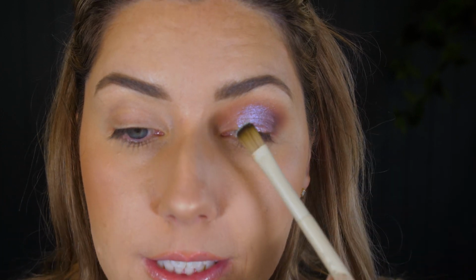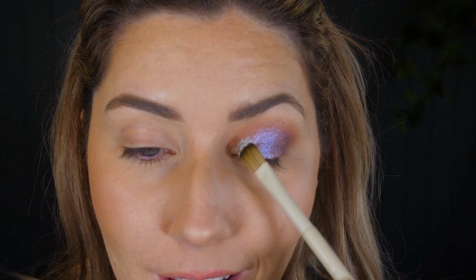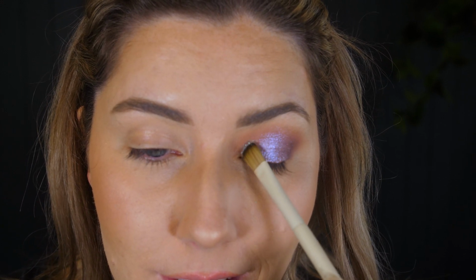All right, next up we're gonna go in with the shade Super Cluster. Now this did arrive to me a little bit smashed. I did press it back in with my finger. So these shadows are very, very sensitive. They're very fragile, so do be very careful with your palette. With the shade Super Cluster, I'm gonna begin, oh my God. Oh my God. I'm only using a brush as well. Are you kidding me?